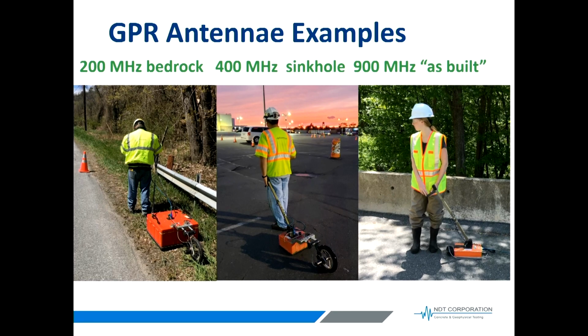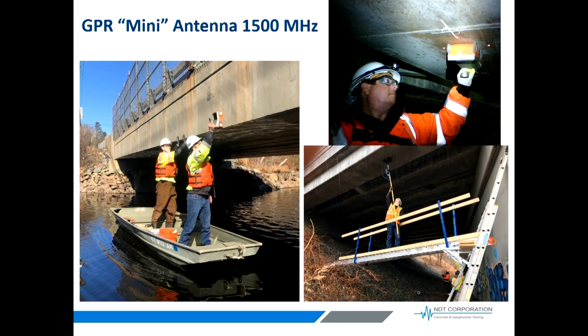200 megahertz frequency, good for locating bedrock, about the deepest penetration. 400 megahertz in the middle, sinkholes or approach spans. 900 megahertz, bridge overlays. What's the asphalt thickness? What's the deck thickness? How much soil might there be on an arch? Very important for some of the load rating requirements. A mini or a high frequency is more designed to identify rebar in concrete and pick up air voids and different ones. Self-contained unit, very, very effective.